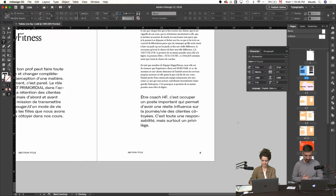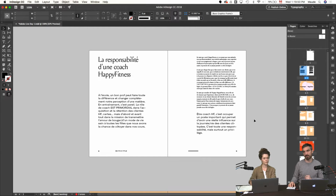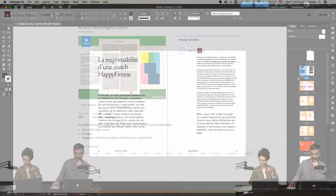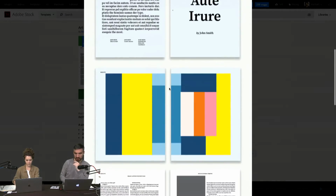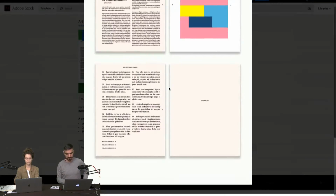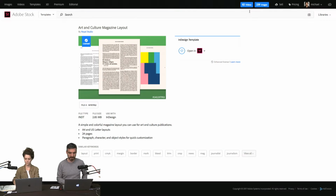A few words about the contest today. We show you the templates, but check the contest tab. It's next to the chat tab on behance.net/live. Today you're using this template by Rural Studio in Portugal. There are a lot of pages, but we just want you to create an art magazine based on this template in InDesign. Three to five pages, and three pages is more than enough.